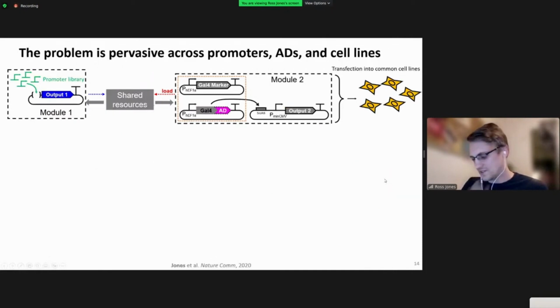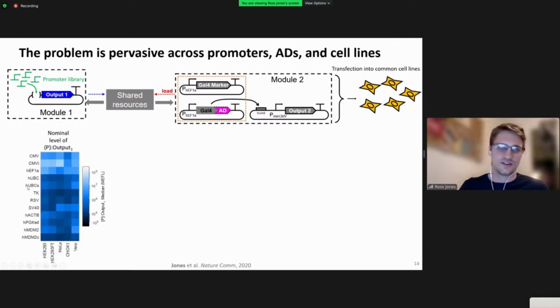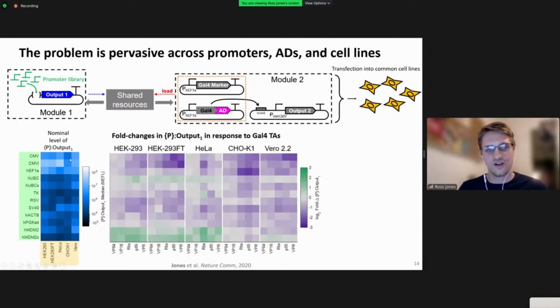Okay. So this isn't just specific to one cell line. Just to convince you this is a pervasive problem, we looked at various different promoters here that could be affected by different Gal4 activators in different cell lines. And so we quantified the expression of all these different promoters in different cell lines in the absence of module 2 here, or the absence of any activators being added. And then we computed the fold change of all of these levels once we added in these different activators in different cell lines. And so what you see in general is a lot of purple, which means that the genes are being repressed. There are a few cases of green, which was weird to us for a very long time because how were the genes going up?